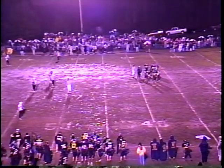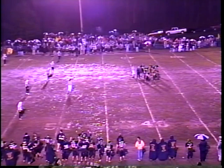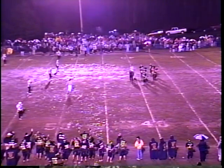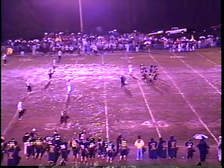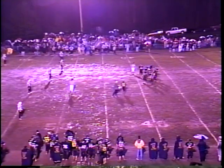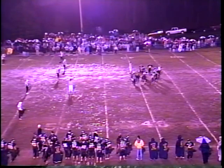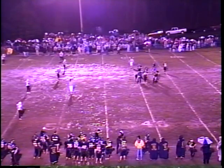Okay, welcome back here. 11:44 left in the first half, and Hazard has brought the game back to within 7 points, 13-6, and they're prepared to kick off. Chuck Scoville, Donnie Daniels, and Brian Campbell here with you from Hazard. Kind of a dreary, cold, rainy night down here, and we're up here on the roof, and my feet are already starting to get numb, Brian.